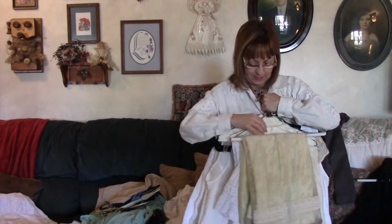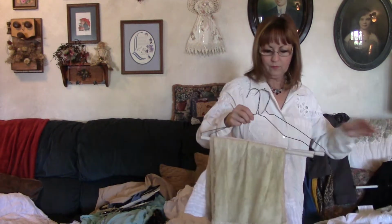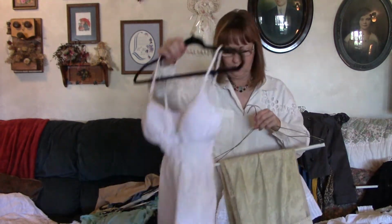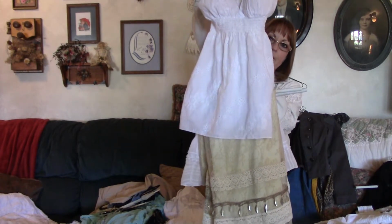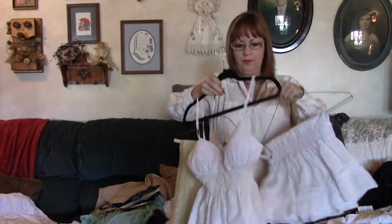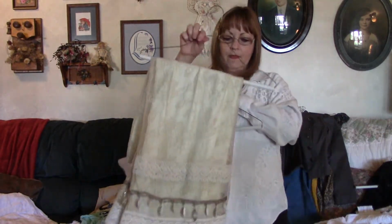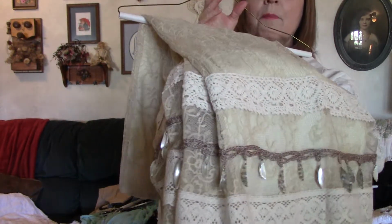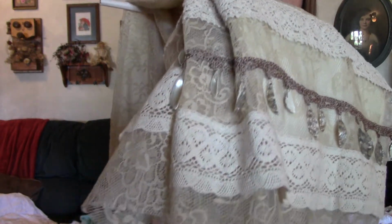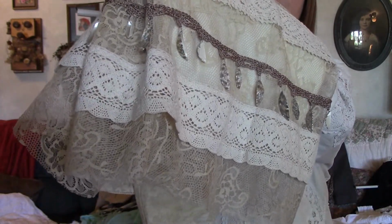Lots of things. I've got some skirts here. If you wanted to go with a beigey color skirt. Or you could go with, oh, and this skirt is so neat. I've got to show it to you. Look at this. It not only has lace, but it has beads. It has more lace. Look at that. And lace again at the very bottom.